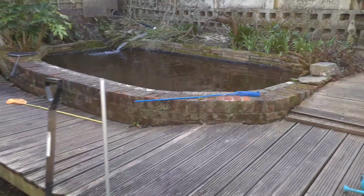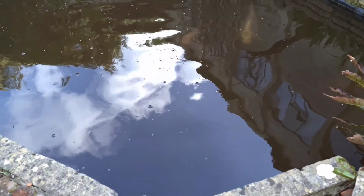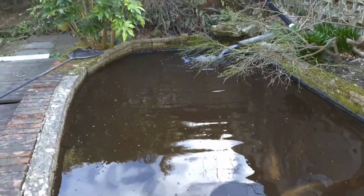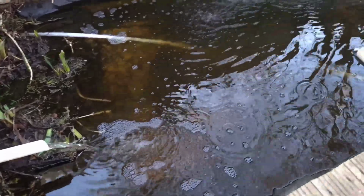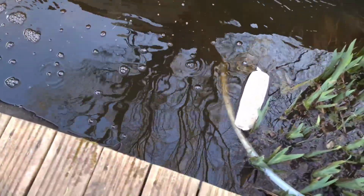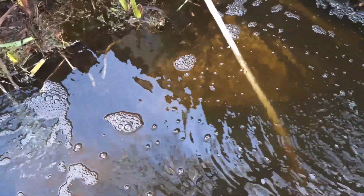The lady hadn't cleaned the filter in a long time, so we cleaned the filter the other day on the koi pond, and it proceeded to dump an enormous amount of dirt in there, so we're just cleaning that up. This pond's looking a hell of a lot better. Funnily enough, it's actually the clearest out of the two ponds now. Got some nice natural barley and lavender pouch in there to try and clear it up, but you can actually see down to the gravel.